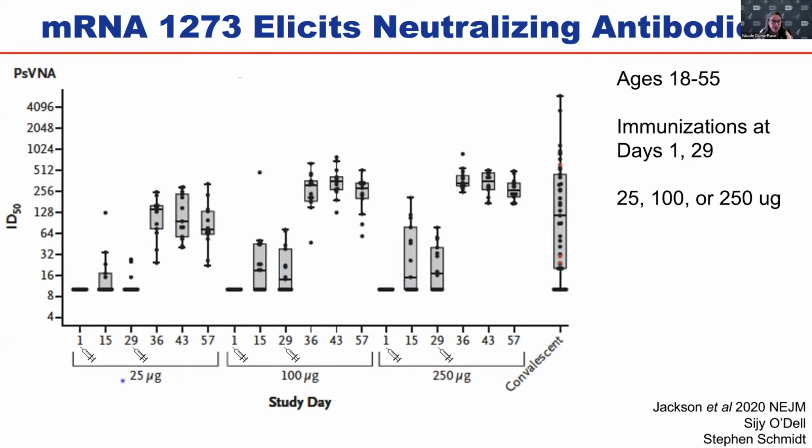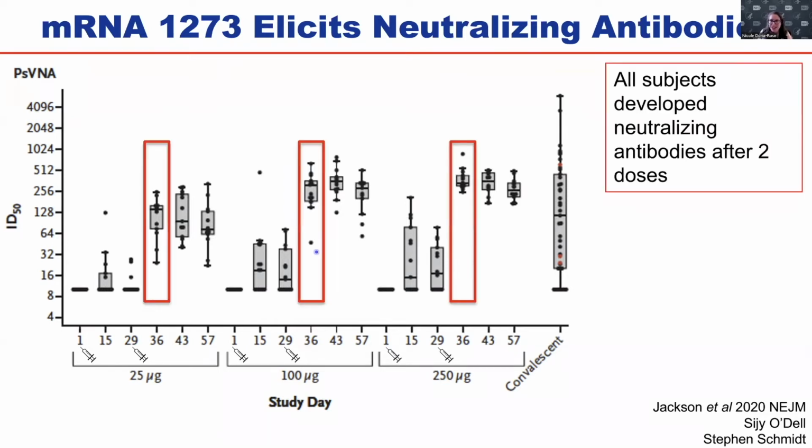So people got 25 micrograms or 100 micrograms or 250 microgram injections at days 1 or 29, indicated by these syringes. And in this part of the study, we followed them for the first 2 months of the experiment. Each of these dots is the level of neutralization from each of these people at different time points. And so we noticed certain things right away. First of all, the subjects, no matter what dose we gave them, developed neutralizing antibodies after 2 doses. This was a huge relief because this is a brand new vaccine. We did not know what this was going to do in people.